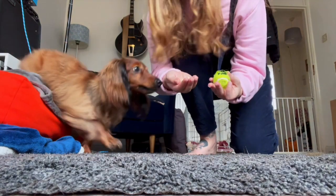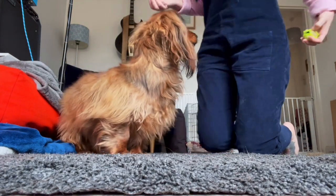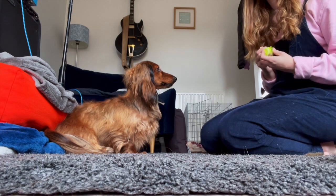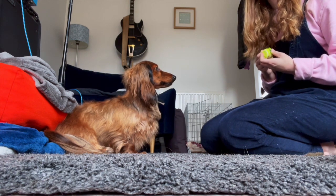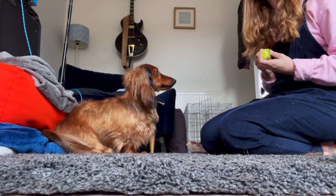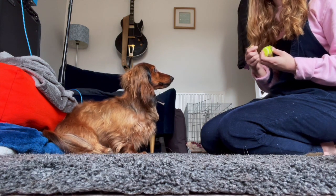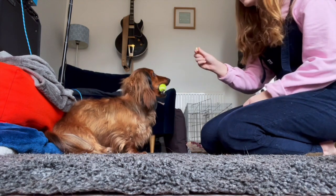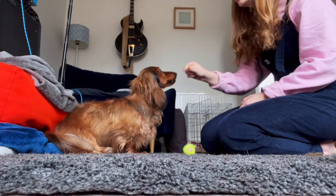So I've got 2 things here, cheese and the ball. So the way that I'm going to encourage him to drop it is that I'm going to give him the tennis ball. I'm going to say drop it while showing him the cheese, and then obviously swap the tennis ball for the cheese. So you have this. Drop it. Drop it. Good boy.